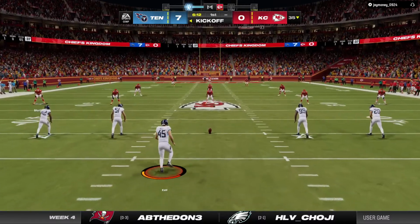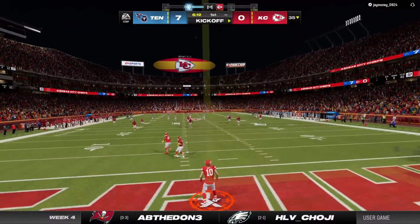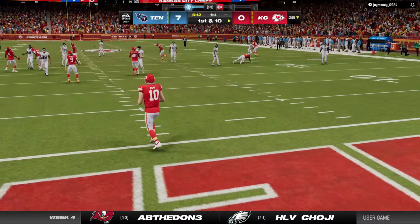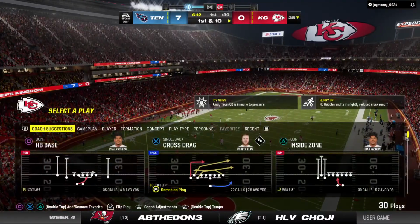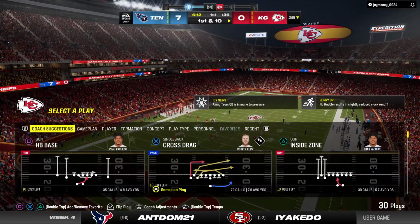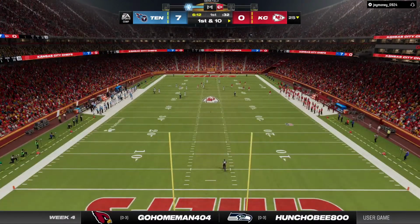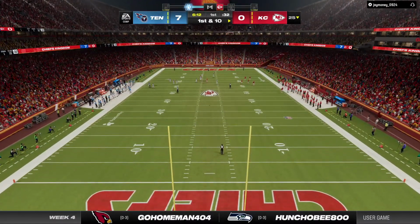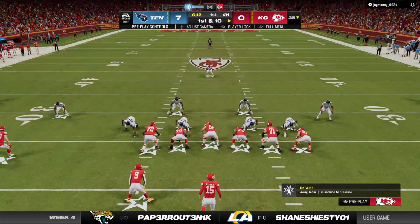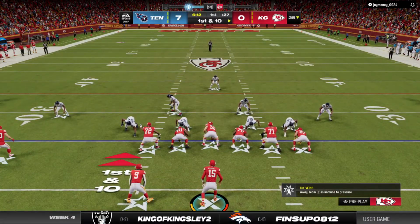There's the Titan kick team as they run up and send this one away. And this will not be returned. It'll come out to the 25. At their own 25-yard line. Mahomes will lead the Chiefs up, 1st and 10 at their 25-yard line.